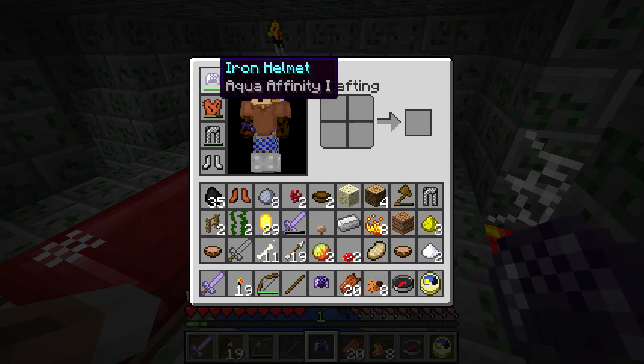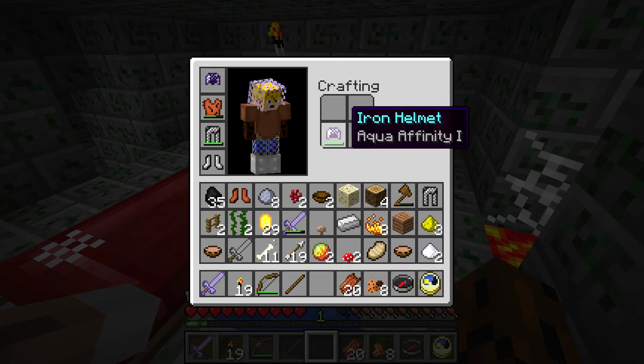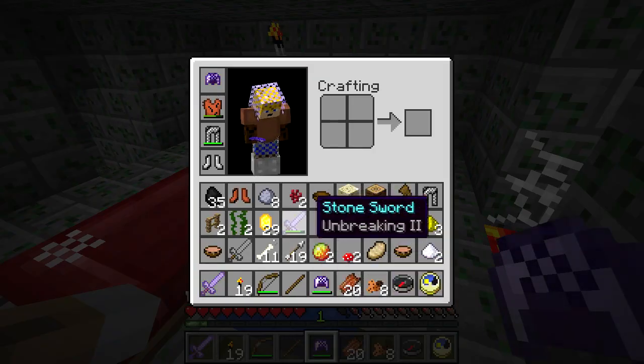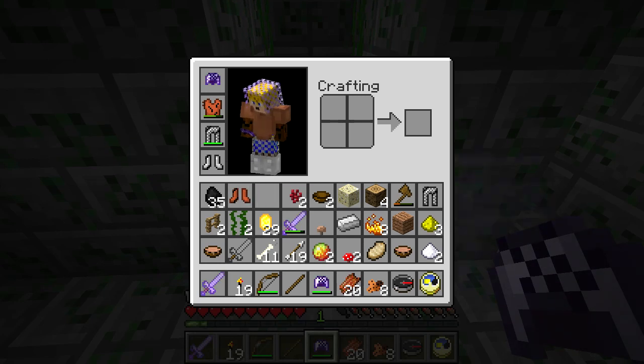The hell? Respiration? Okay. My bad. I guess respiration's probably better. I don't know. I really have no idea. Let's get rid of some shit. Really badly need to get rid of some stuff.